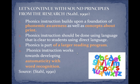Students also bring to bear their knowledge of concepts about print, so the idea that print conveys meaning, or that text conveys meaning, and that we use it in books, and it's in the environment, and that books are read left to right, generally in English, etc. And this idea of the concept of a letter and the concept of a word. These are really crucial foundations for learning to read.